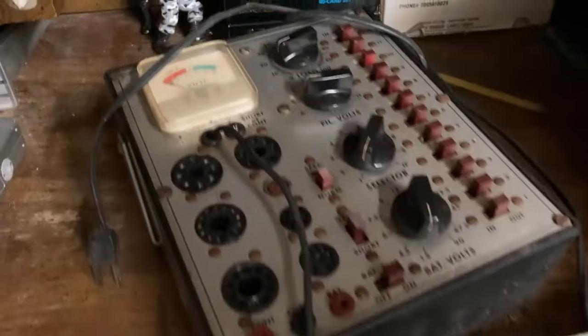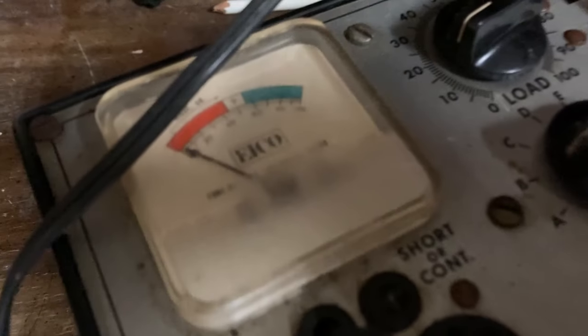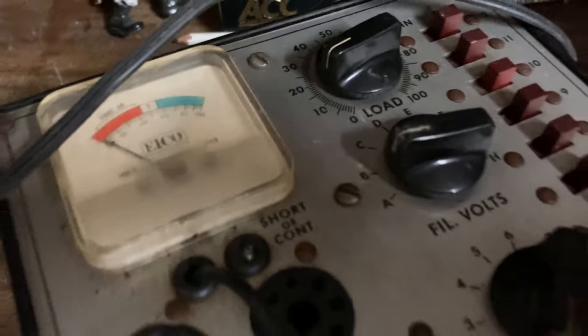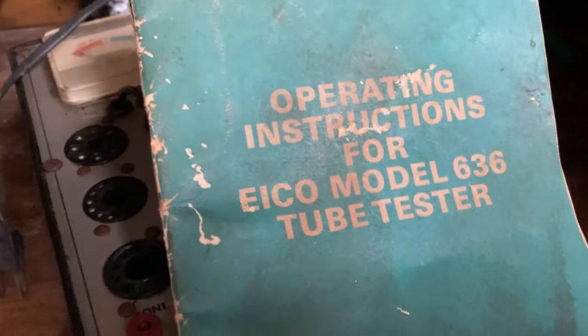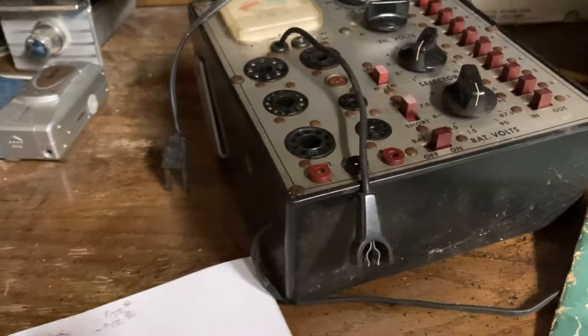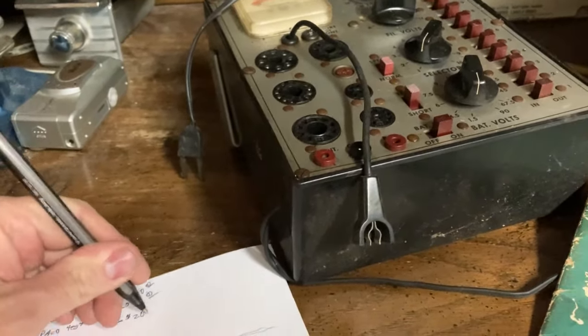Okay. So there's another little tube tester. This is a little ICO. This is just a little simple one. These aren't really great because they don't do the dynamic conductance or whatever it is that people like. Model 636, but that ought to be worth 20 bucks, shouldn't it? Even if it's just as a novelty.